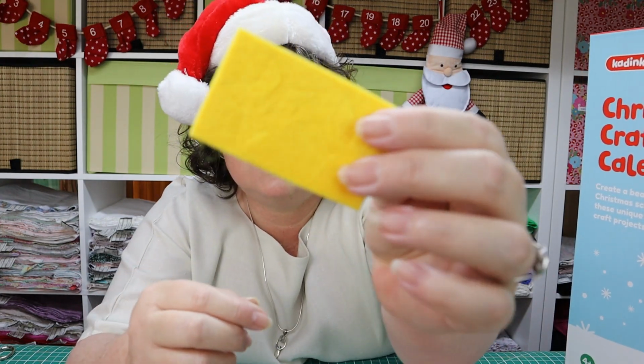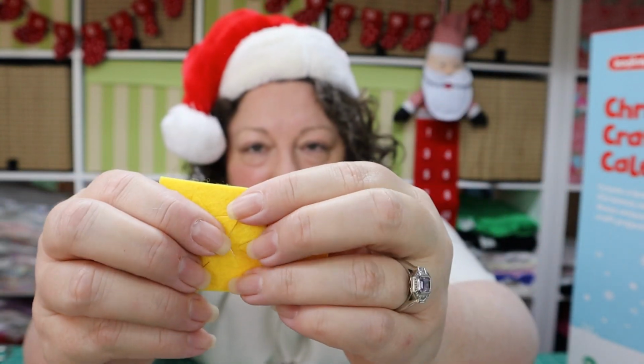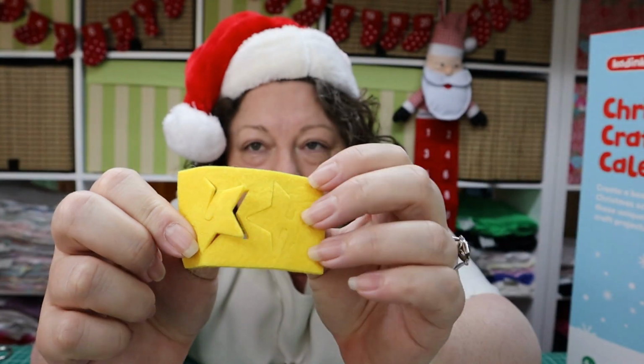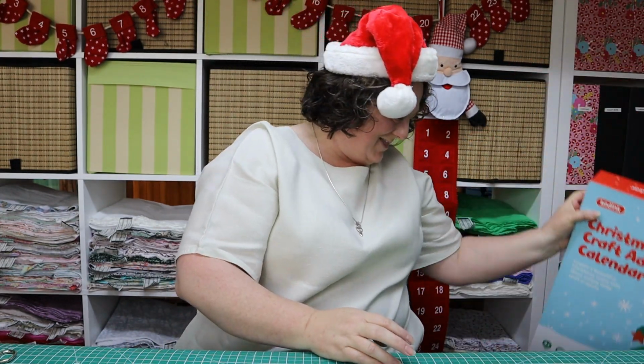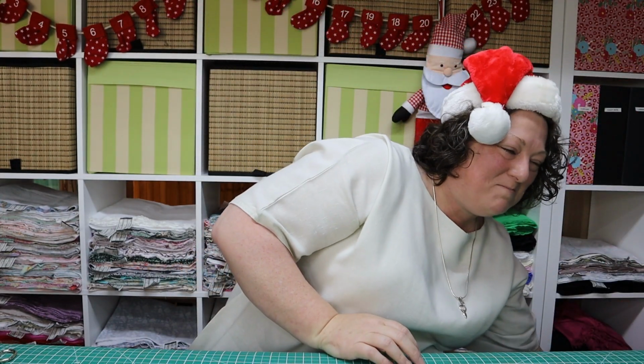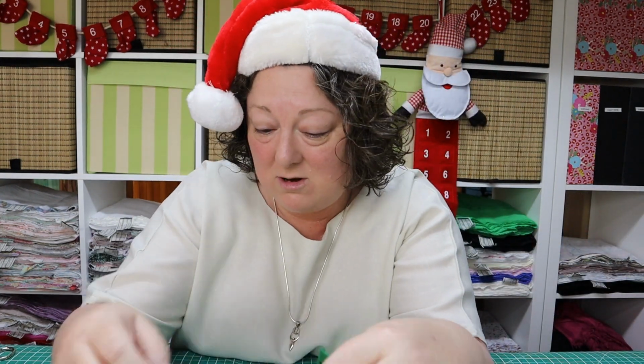Oh, they're pre-cut. So there's the little star. I don't know if you're going to be able to pick that up, but that's actually pre-cut in there. So I can just push those out. Oh my goodness, I'm going to have to manage that a bit better, I think. I'll pop that down there. I'll knock myself out live on Vlogmas.